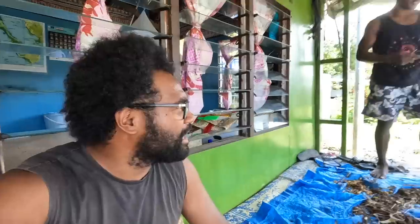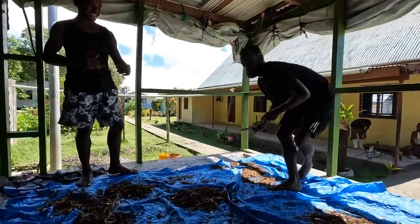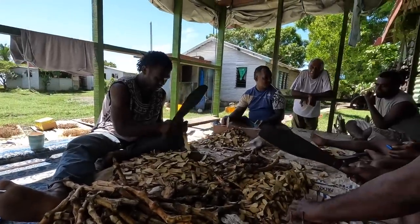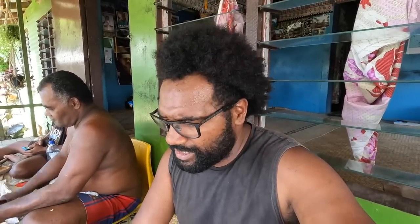And over here in the other station or section, the guys are still cutting up the Lewenas. Look. And after that we're going to clean the pieces that were cut up, and then we'll soak it in water for a whole day, and then tomorrow we will dry it.